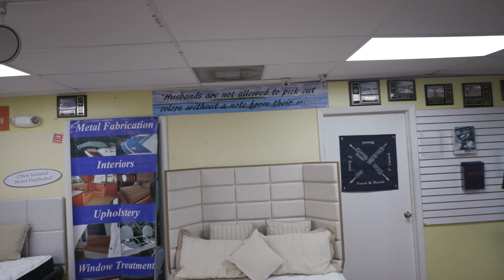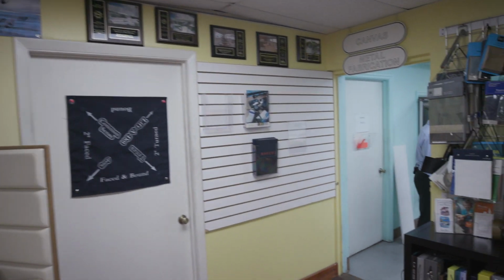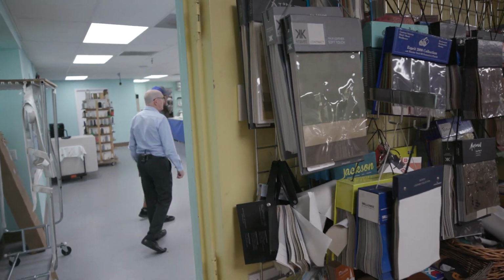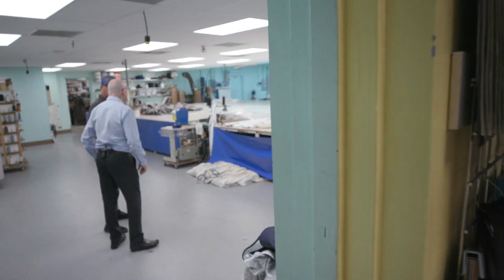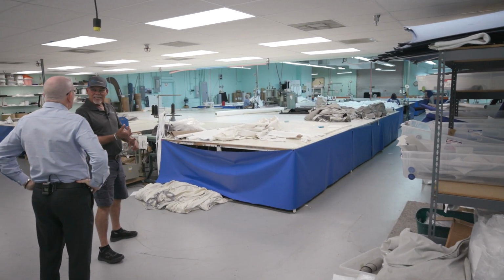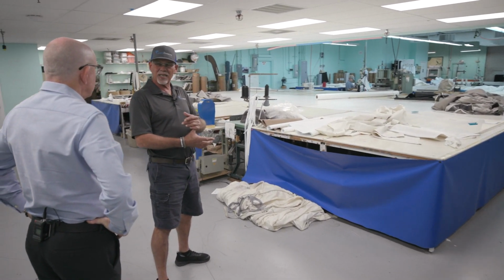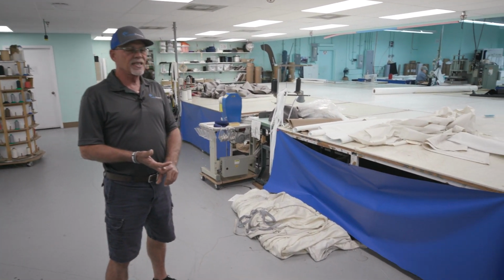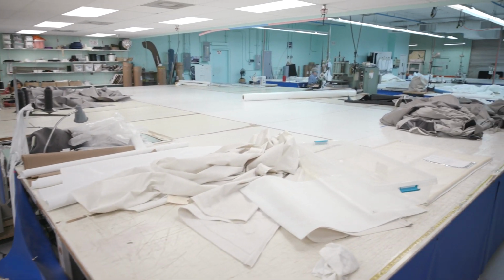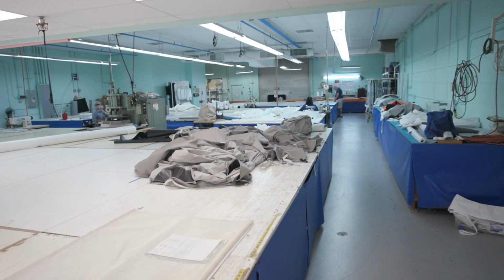So we start in here. Yes, this is our canvas and enclosure area. Okay. Traditional sort of canvas, what everybody thinks and hears and sees. Bimini tops, enclosures, covers, chair covers, helm covers. Sunshades. Okay. Anything that's out of a traditional exterior fabric like Stamoid or Sombrella or Weathermax are the main three we use.